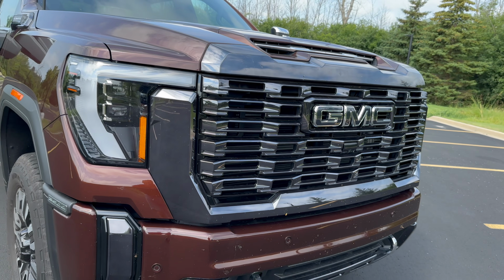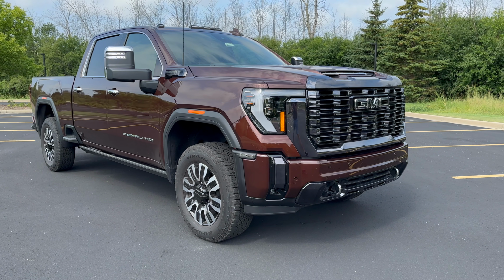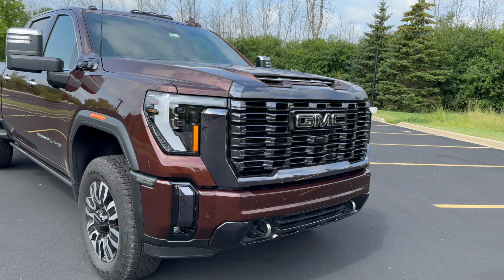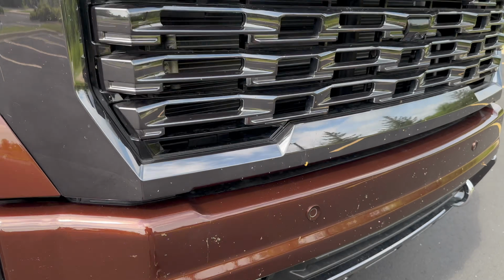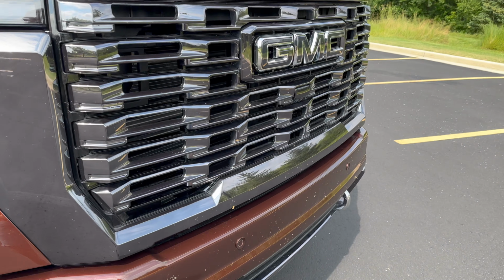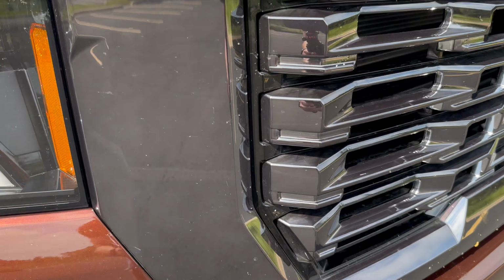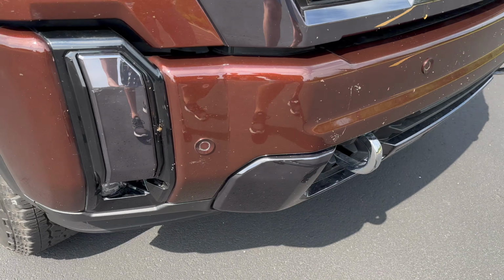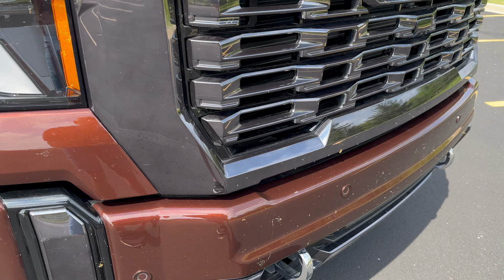Now the first thing is chrome. The Denali thing has always been chrome, but as a millennial, I've been trained not to like chrome. So they've given us what they call dark chrome, and you can see it here in the grille. It is just darker. For contrast, we have our lower front recovery hooks down there finished in normal chrome. But your GMC logo, your grille, all of your grille detailing around the front fascia, that's dark chrome, and then down there in your lower front fascia.